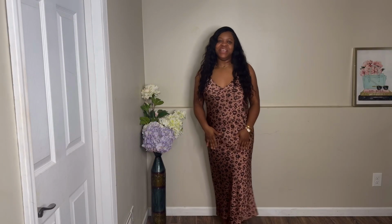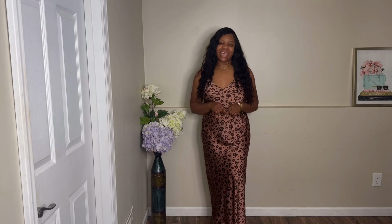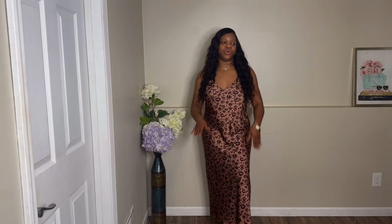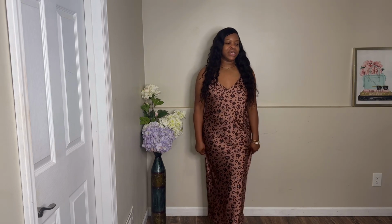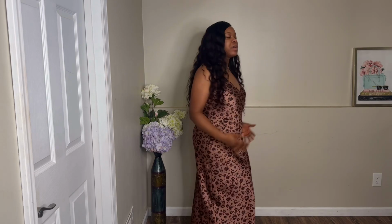Next item. This is a beautiful satin dress. It kind of reminds me of a nightgown, but it is not. This is so pretty for a nice vacation. I love me some gold accessories, so I would definitely pair this with gold accessories, cute sandals, a cute purse, and sunglasses. This is absolutely beautiful. I really love the colorway on it. I really like the browns.